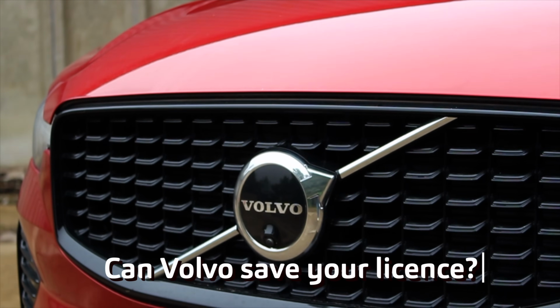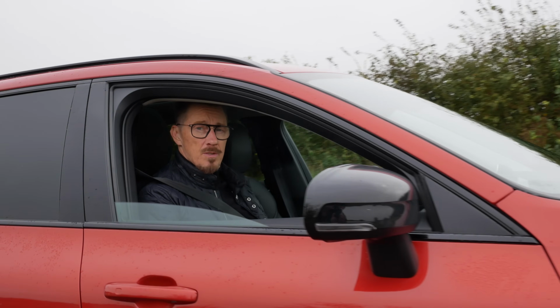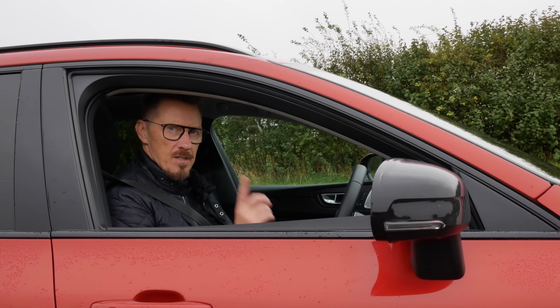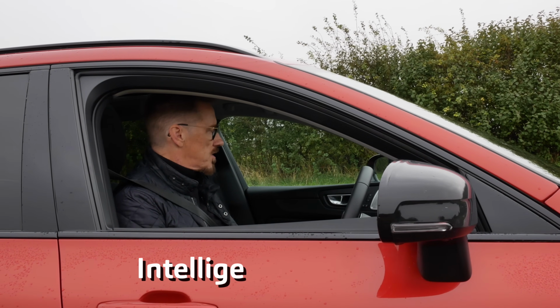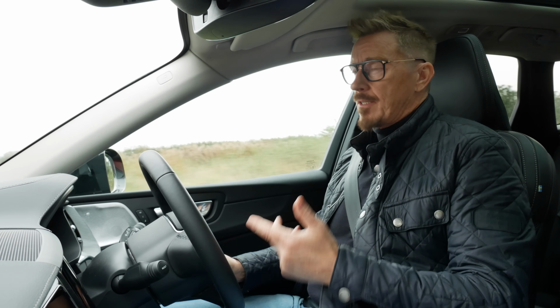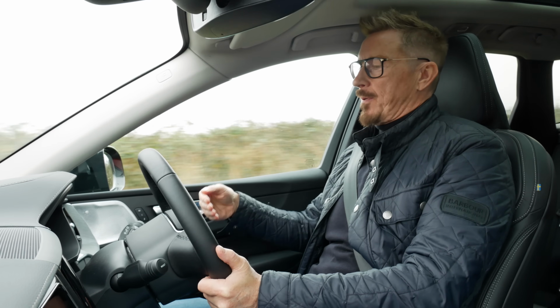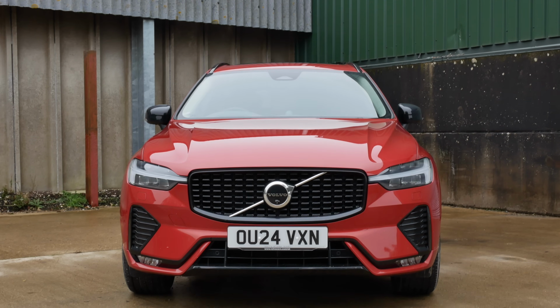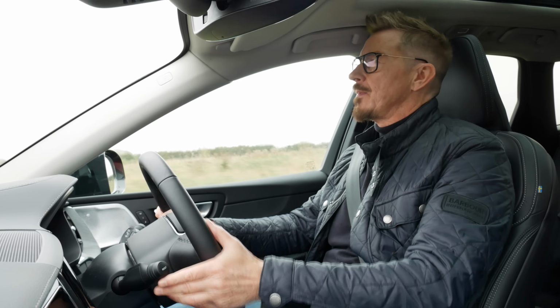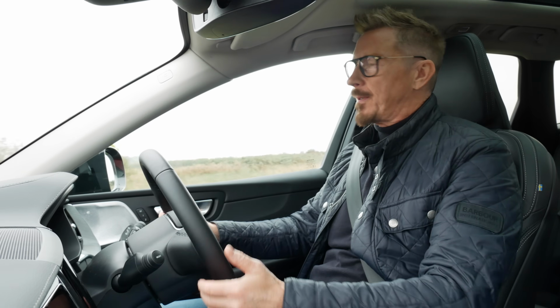I'm going to show you a little hack here in the new Volvo XC60 B5 on how you can avoid speeding unintentionally. It is the Intelligent Speed Assist with adaptive pedal response. The way this works is by limiting the speed using the accelerator pedal or speeding it up. And this happens, first of all, you'll hear a ding, which tells you you're in a new speed limit, and then the car will slow down or not speed up anymore.